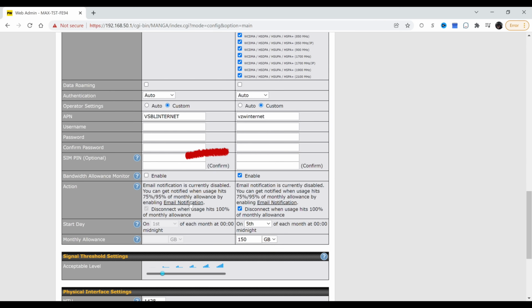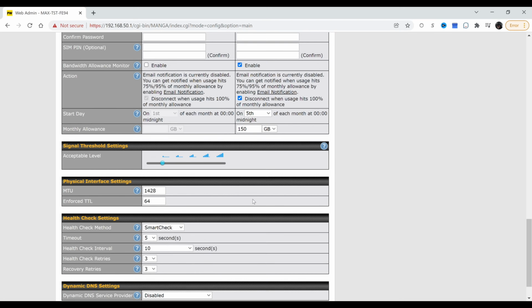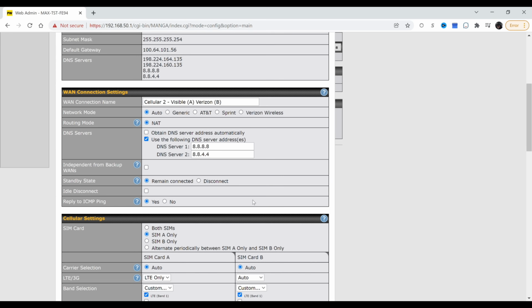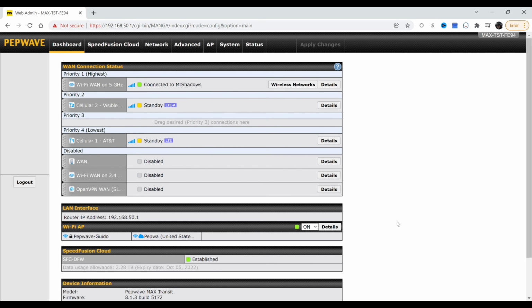Disconnect completely once I hit 100, because that's going to be absolutely useless. Whereas over here on Visible, I have no limits, so I've just left all that blank. Now I've told the Pepwave router, only connect to any of these sources if I have 1 bar or greater signal. If I want 3 bars or more, I just drag that slider over. There's some other configurable settings down here, probably not worth getting into for the purposes of this video, so I'm just going to X out of that.